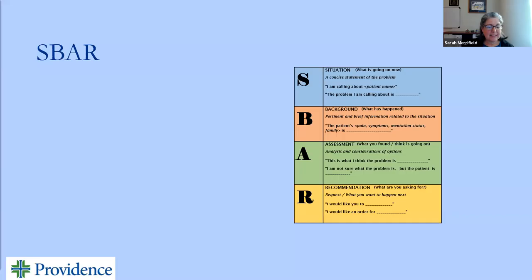Next slide. So this is SBAR, and this may be very familiar to many of you. The purpose of this is to give a structure for efficiently and concisely asking each other for help and to collaborate. We use this within our team, but we also use it when we're communicating with people outside of our team, and in particular with physicians, because this really follows the format that the doctors are trained to communicate with each other in this order.